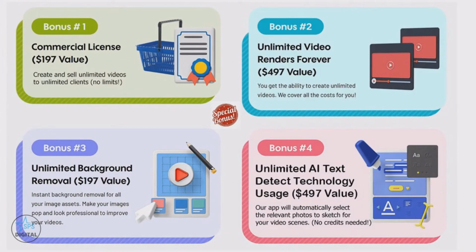Now, they also included unlimited background removal for the photos that you bring into the SketchGenius application. This also uses a really high-level machine learning technology that we integrate with. This costs us a lot of money for every single background removal that you do. We're including this as well at no cost to you as a special bonus.